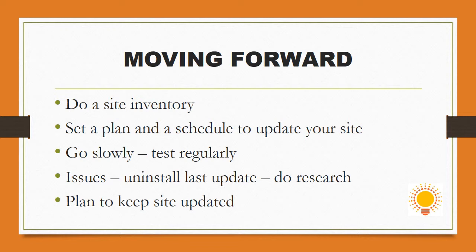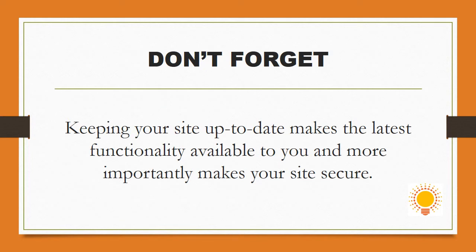If your site hasn't been regularly updated, take inventory and update slowly. Don't forget to test your site's functionality several times during the process. If there's an issue, it's so much easier to define the problem and resolve when you've applied only 1 or 2 updates. Keeping your site up to date makes the latest functionality available to you, and more important, makes your site secure.